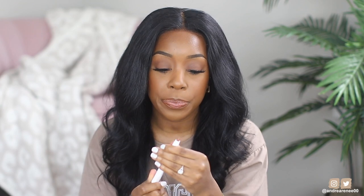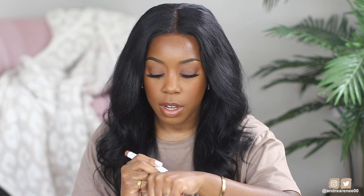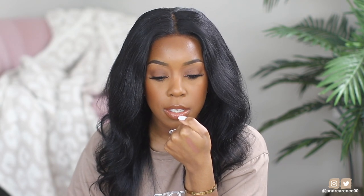Oh, this is a pretty color. This is caramel. This is a pretty color. Oh, this is pretty. This is actually really pretty. Wow.